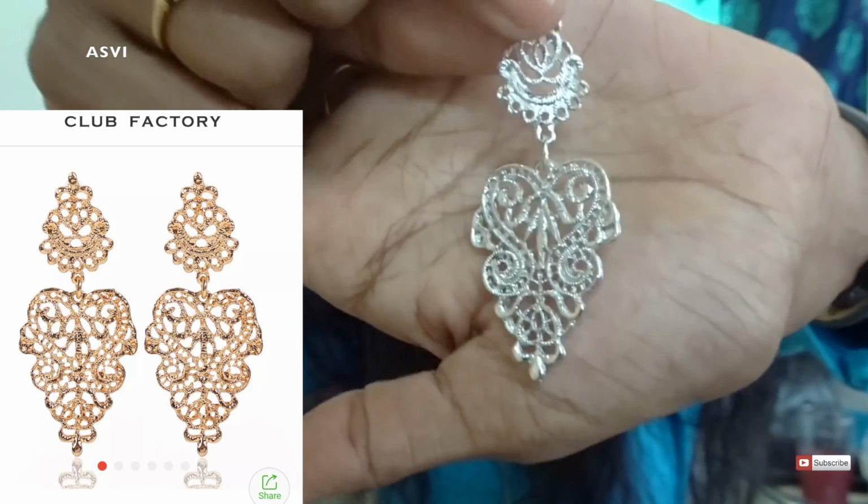And I think for 63 rupees it's of good quality. The thing is that it's very lightweight, even though this earring is pretty big. I wouldn't say it's very large, but it's not small either. It's very lightweight, very beautiful, and for 63 rupees it's absolutely stunning.